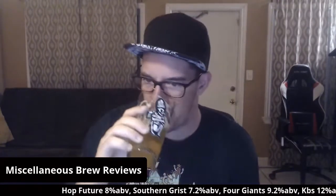Score-wise on this, I want to call it an Imperial IPA at 8%. I'd stick this around an 80, 86, 87. I'll go with 87. It's pretty plain, and it doesn't really have a lot going for it. I am missing that little bit of bitterness, you know? Dry finish, maybe.